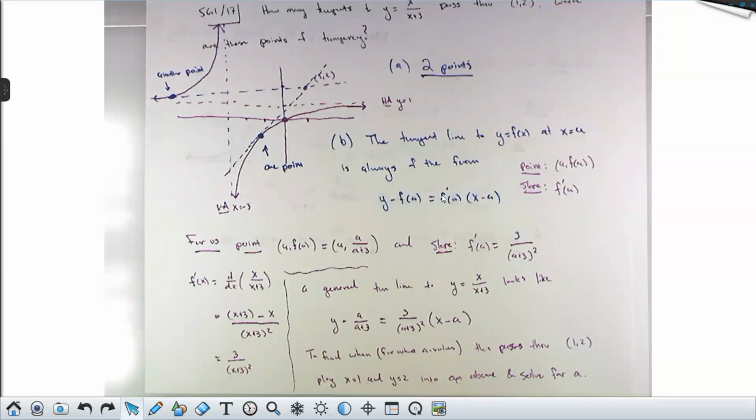The trick is the point of tangency, a comma f of a, is not known. In fact, that's what we're looking for. We're looking for these 2 points of tangency that give us tangent lines going through 1, 2. So we don't know what these points are yet. We have a rough idea of where they are from the picture, but we don't know what a is. So you just leave a as a. You leave f of a as f of a. What is f of a? Well, it's a over a plus 3, because f of x is x over x plus 3.